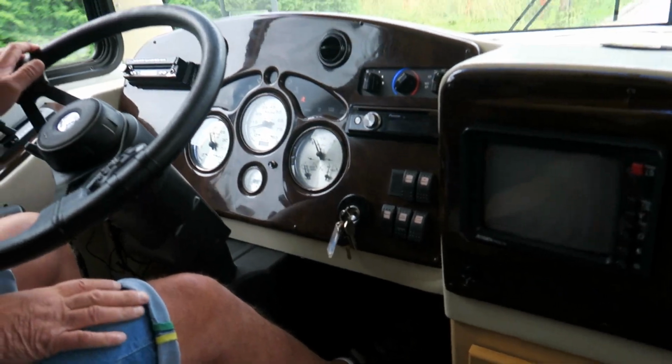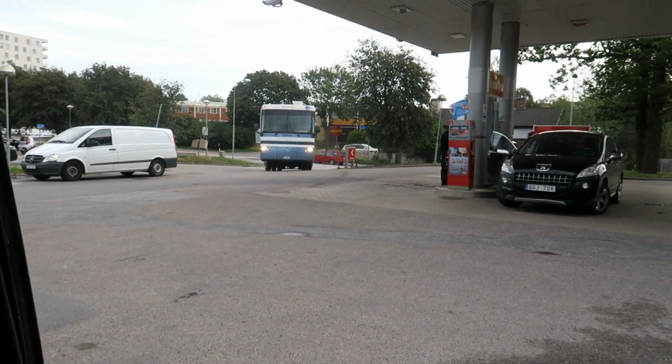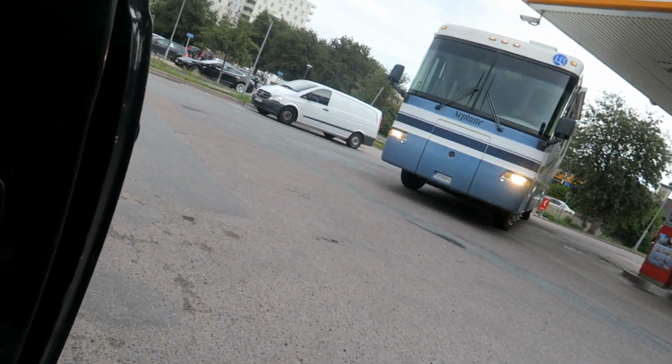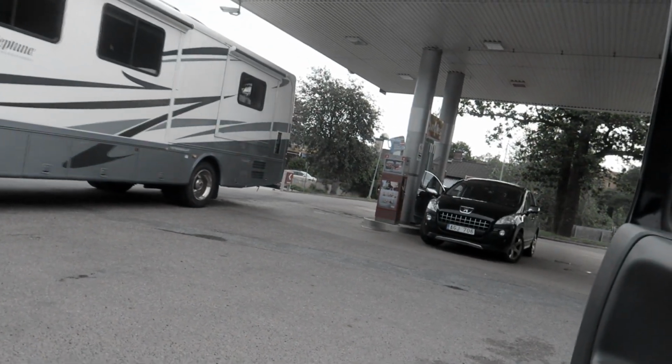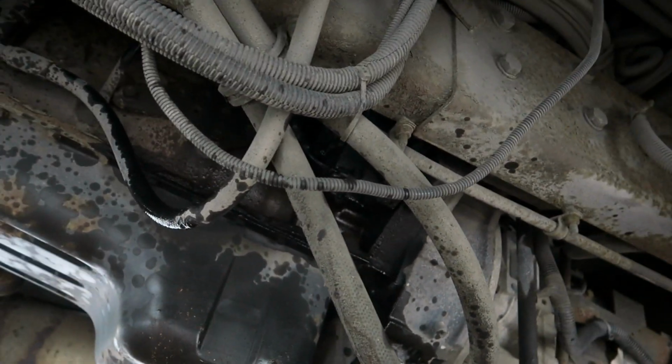There's our new RV, and off we go. Way down on the street, so it's a good start. It's oil everywhere, and as soon as it starts the vehicle, it starts pumping out oil. So we'll see. I think we need help getting the vehicle out of here.